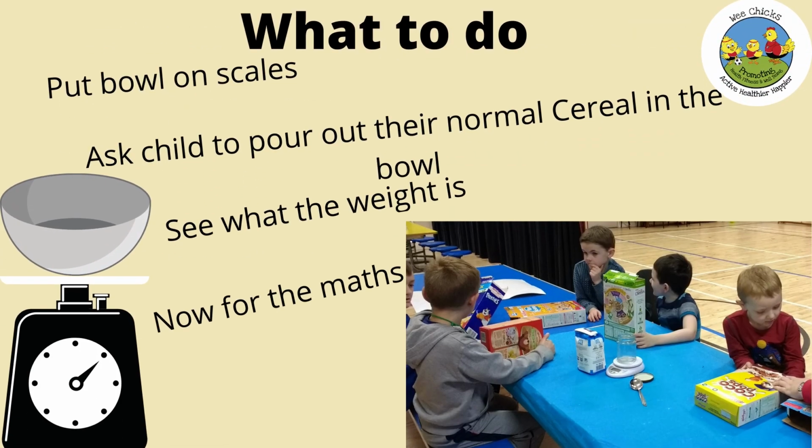So if you put the bowl on the scales and make sure it is at 0, ask your child to normally pour out the cereal that they would put into their bowl in the morning. Let's see the weight. Now for the maths.